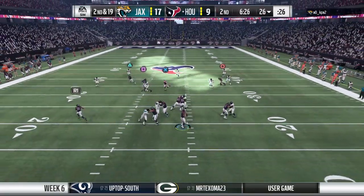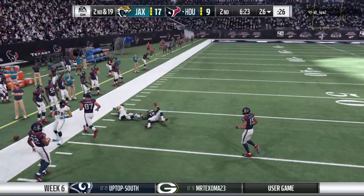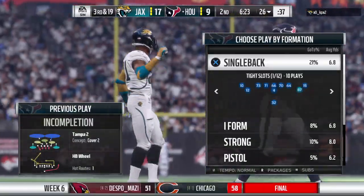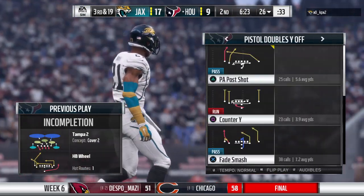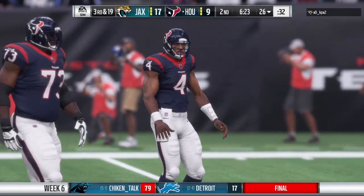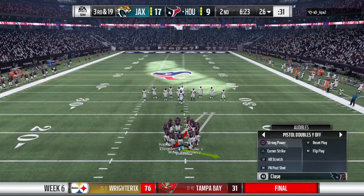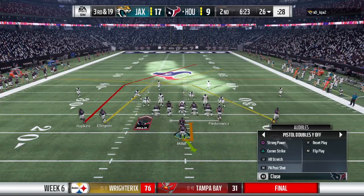To throw on 2nd is Watson. And that is incomplete. The Texans on 3rd down. Just 1 for 3 thus far. This will be 3rd and 19.